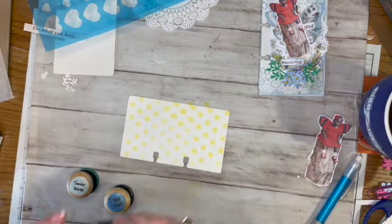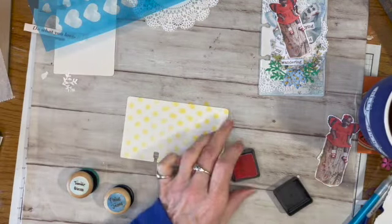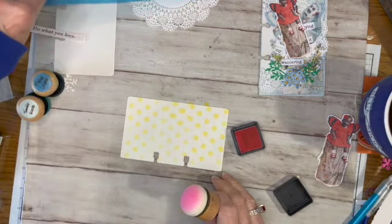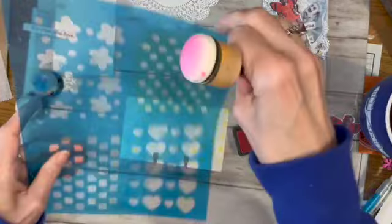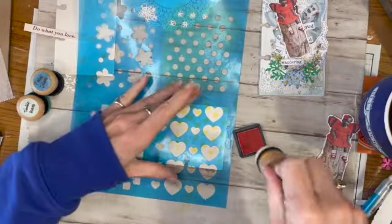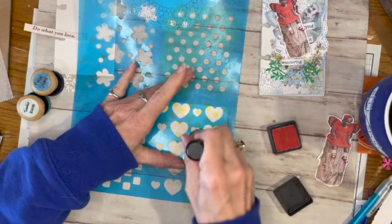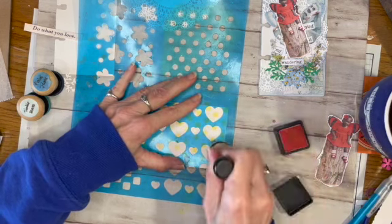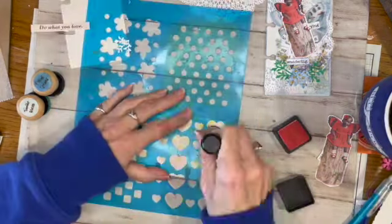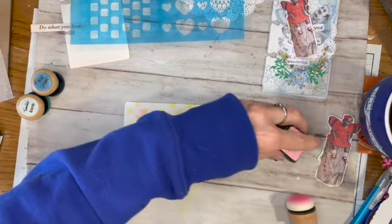And then I want to use a couple of these. This pink. Maybe put some hearts. I'm not sure I like the way these hearts are laid out, but we'll give it a try. And you even see them not too good, but that's kind of the way I want it.